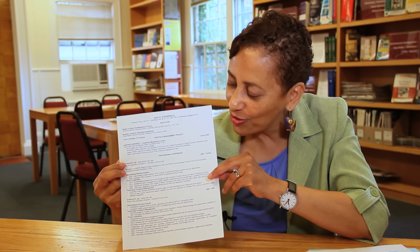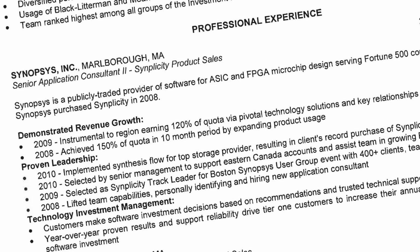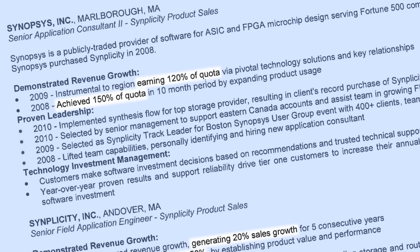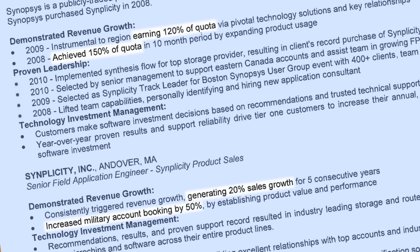Here's another strong example of a resume. What I like about what the student did is in the experience section, she has strong action verbs, she has strong results, but she also has strong numbers. She was able to quantify her results and accomplishments.